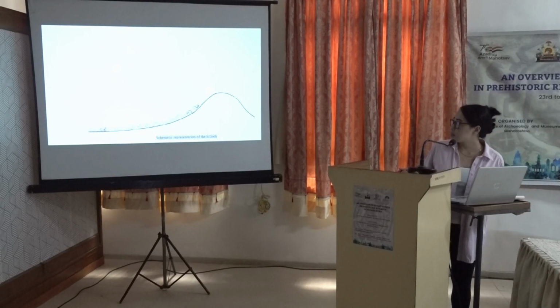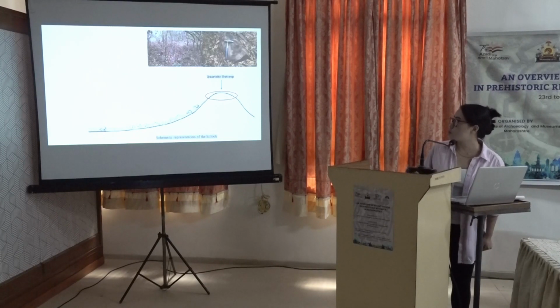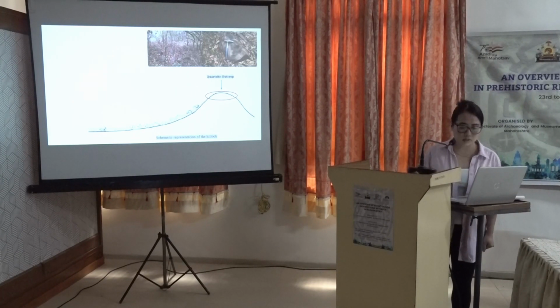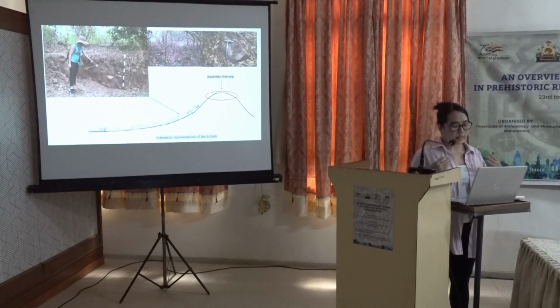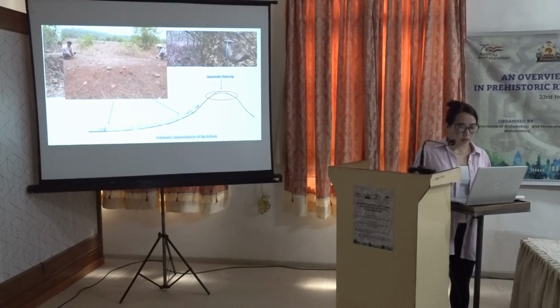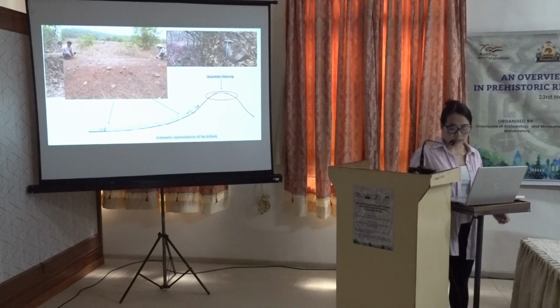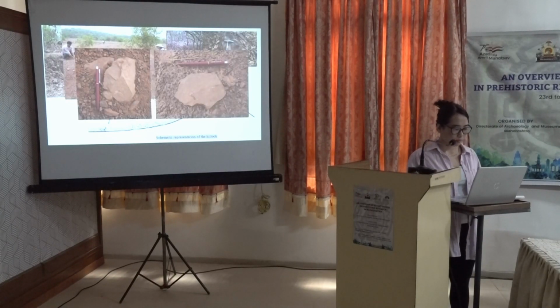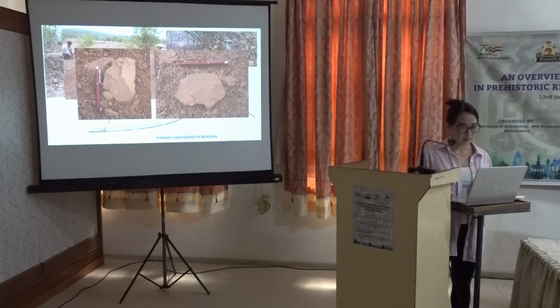This is a schematic representation of the hillock where we have observed a quartzite outcrop at the crest of the hill. Along the slope, we also find that artifacts along with natural clasts are mixed. And along the foot of the hill, we are also finding artifacts and natural clasts. These are how the artifacts are found at the site.